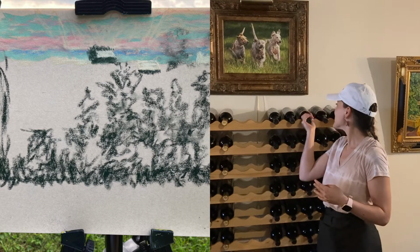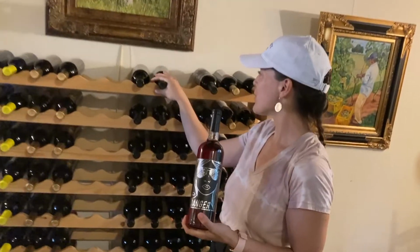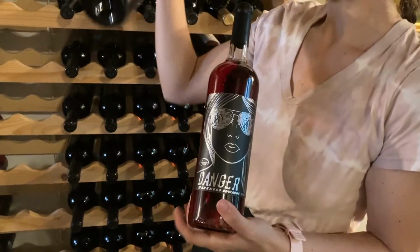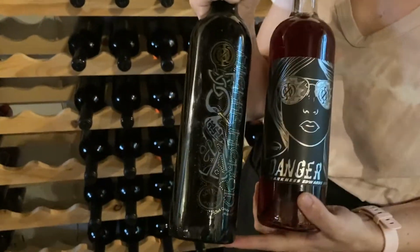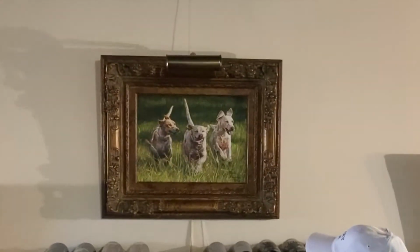So these are the two that I really love that she did. She did the Danger bottle. This one's kind of hard to see, but I love this one, the Night Heron. She did both of these. Beth did this. She's an amazing artist.